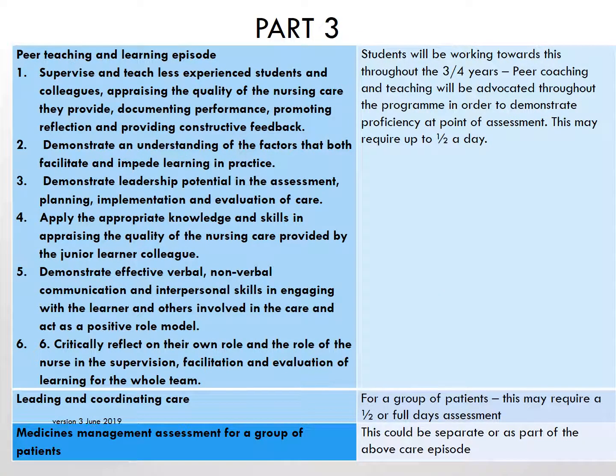So in the final part, as I said, if you're doing dual registration, you will be assessed on these in both fields. You're required again to do a medicines management assessment for a group of patients. You're also required to lead and coordinate care of a team for a group of patients. And the other assessment that is required is peer teaching and learning, and here again are the criteria for assessment.